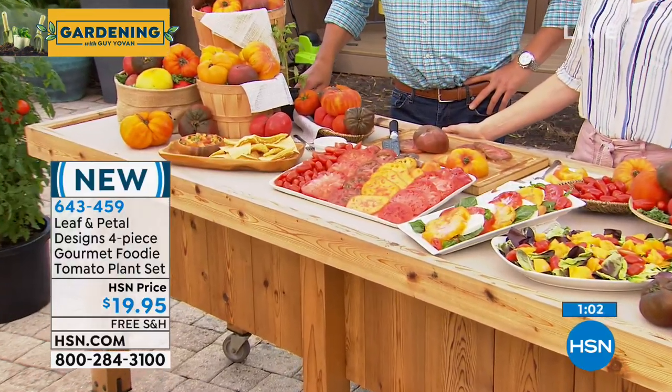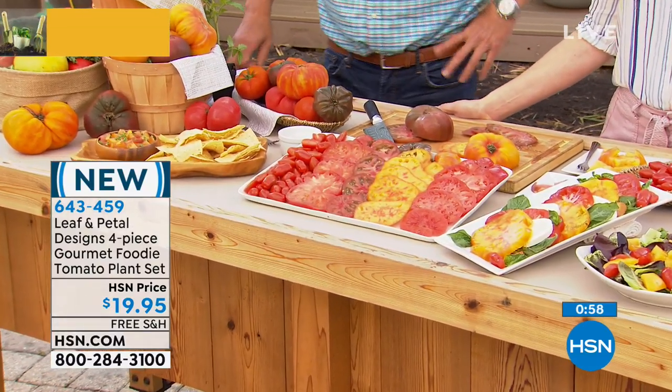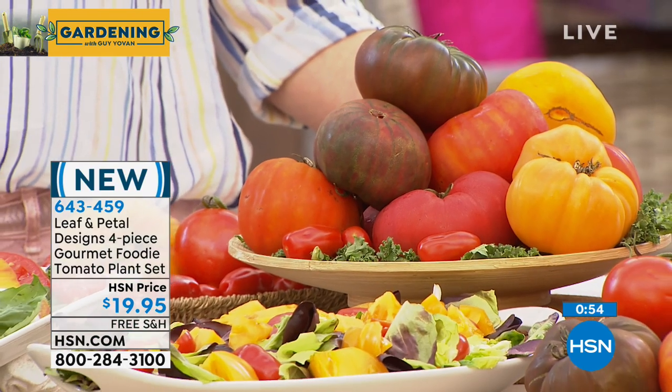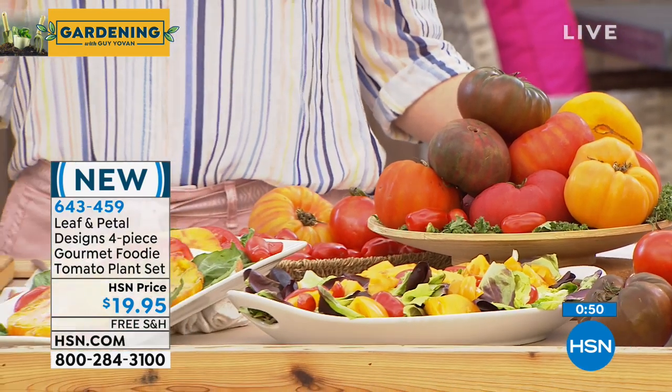Do you like to garden? Are you new to gardening? Tell me your experience. I've been gardening for the past 10 years. I'm not that great at it. I'm trying to get better, and these look like great products, and they look easy to grow. Yes, they are easy to grow.